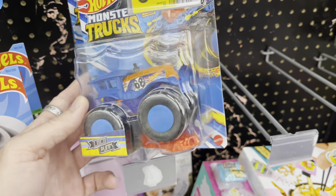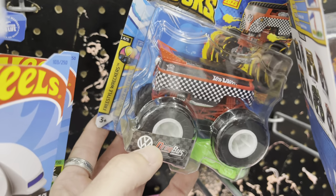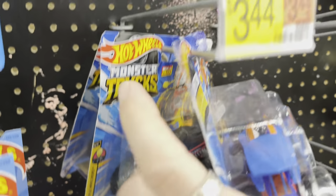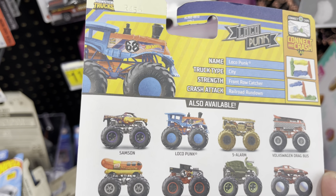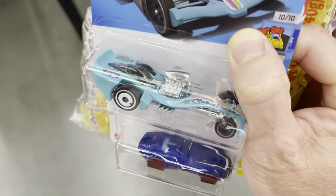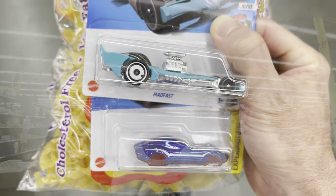Loco Punk. Awesome, dude. It's like a train. There's a drag bus, which I think we've seen that one before. What's on the back? What's the wave? Let's see if we can see the wave. Drag, Monster, Tricera, Bone Shaker, Askamaya, and a Samson. Very cool. Dude, this thing's pretty cool, man. I like it. I like the details. I mean, it's a really neat fantasy treasure hunt. Right off the pegs. That's pretty cool. All right, let's grab some egg noodles for dinner and keep it moving.